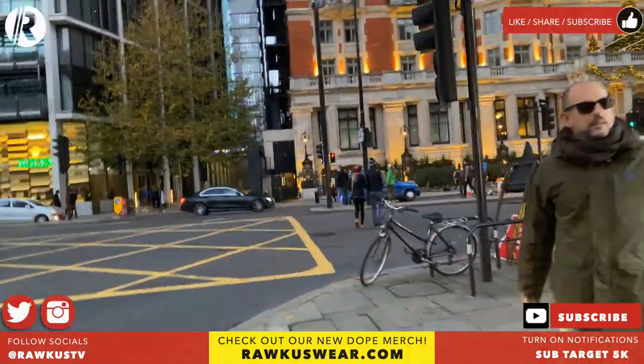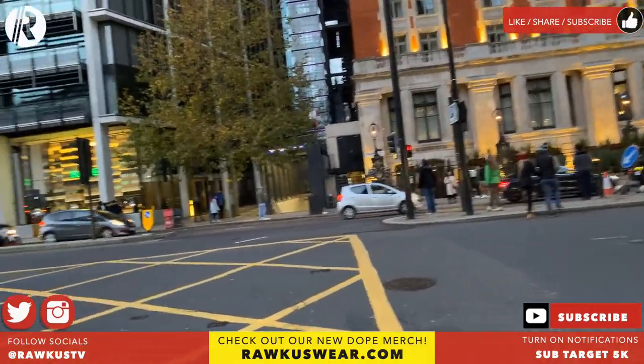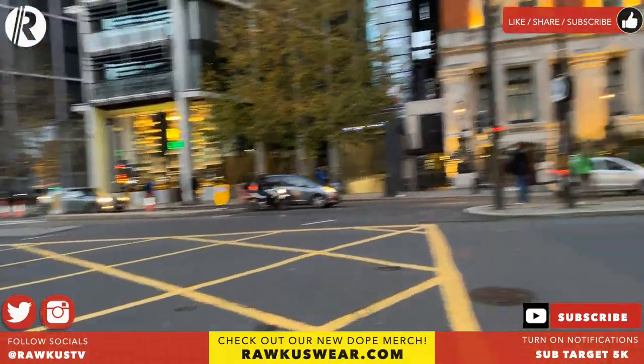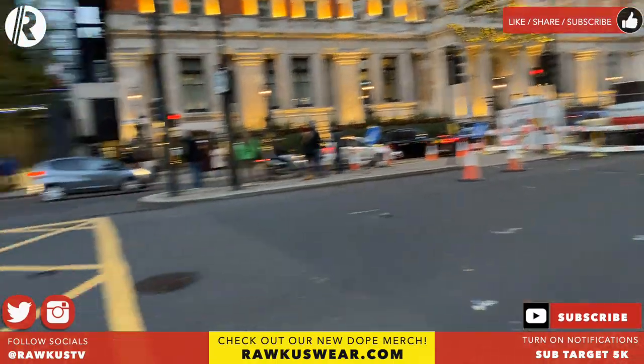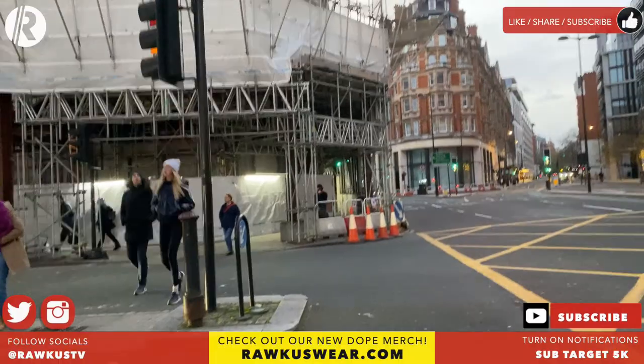So, this is the top of Sloane Street, and it's definitely changed. The layout is not what it used to be. But it's not really that much of a big change. It's just a little bit of a change.